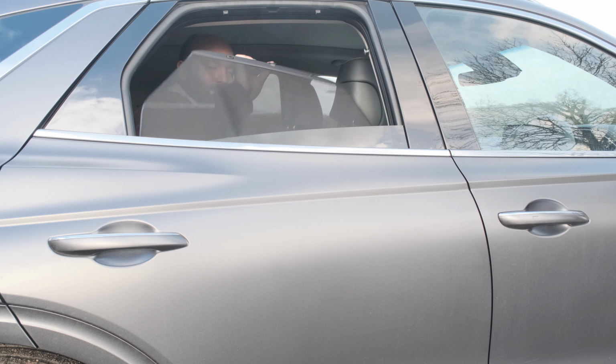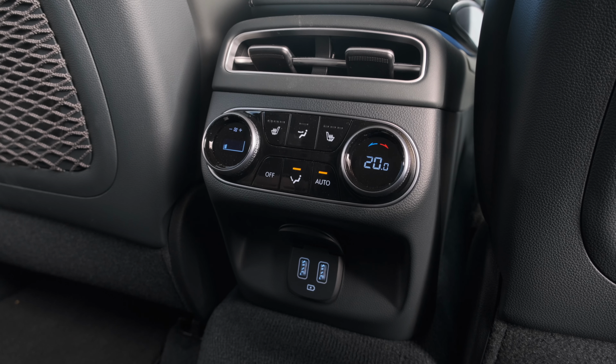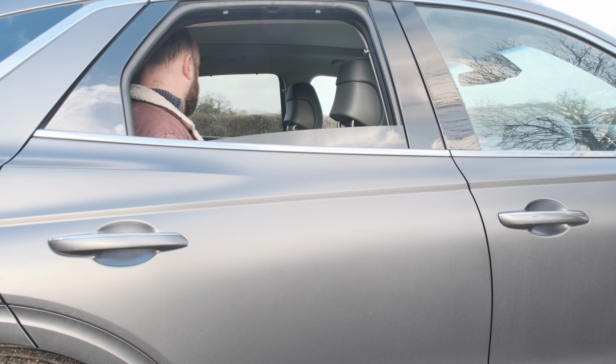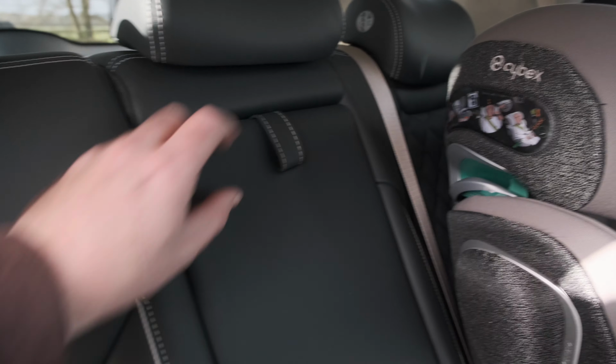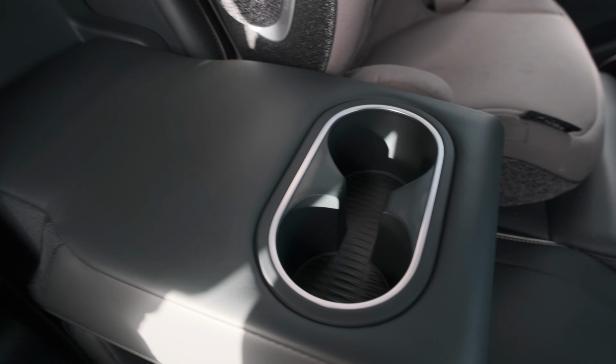Look, we've also got natty little sun blinds. But yeah, it's really cosy back here. I've got 2 USB-As. I've got heated seats back here. I've got digital climate controls. It's pretty banging, to be honest. Have I got cup holders? Who's got cup holders, ladies and gentlemen?